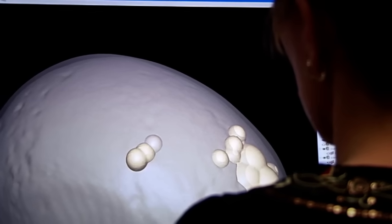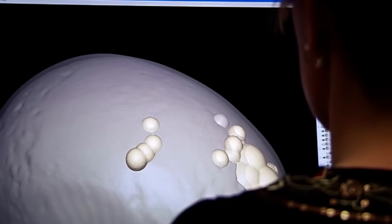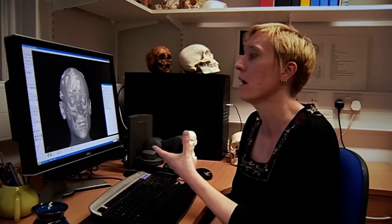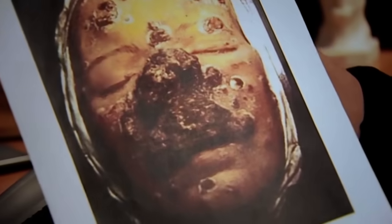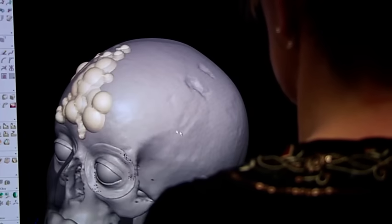So I've just been positioning lumps of clay over the surface of the skin, coming through the skin, that are related to the lesions on the bone. And then once we've got the position correct, we can alter the details so that we can see more of these types of lesions and more of the destruction of the soft tissues. Slowly, she's coming back to life.